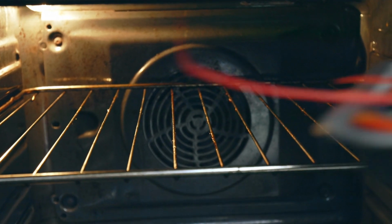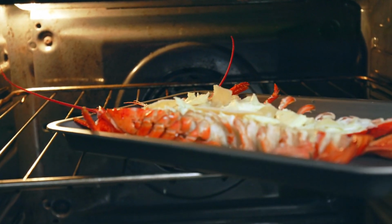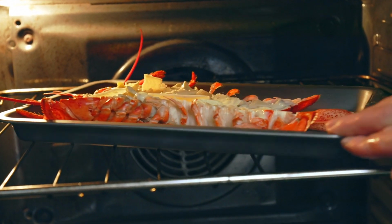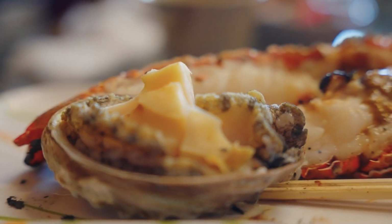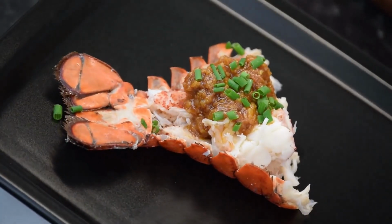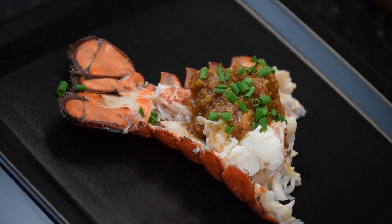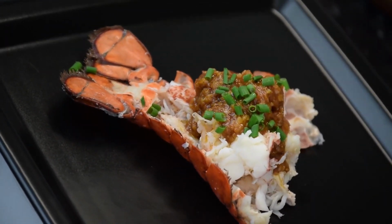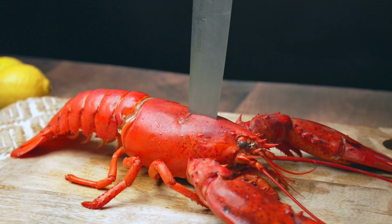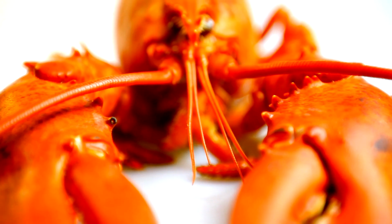Unlike Maine lobster, spiny lobster lacks large claws but compensates with a softer, more delicate texture in its tail. Its flavor is slightly milder, with a subtle sweetness. This variety is often grilled whole, allowing the meat to soak up the flavors of the smoke. If you're seeking a slightly different taste adventure, spiny lobster is worth a try. European lobster.